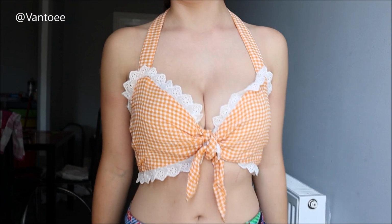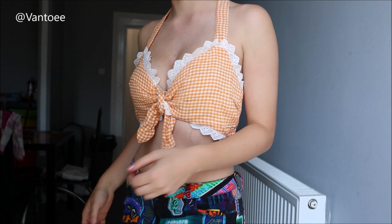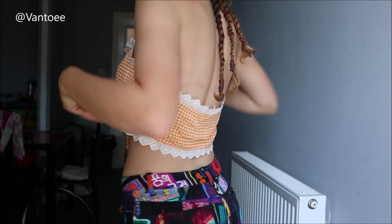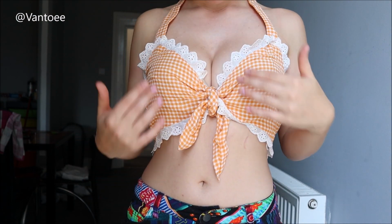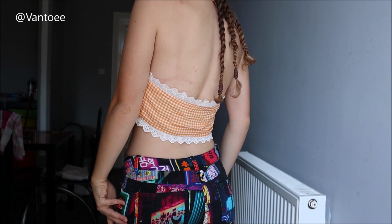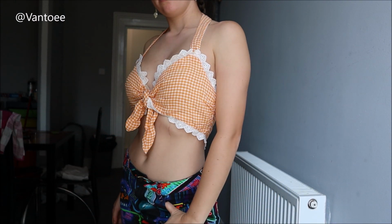So this is how it fits, and it's just such a cute, very feminine top, and I just love everything about it. It's not very tight, especially for a small, but I think I could probably bring it in more at the front, but if I tie it any more, it'll start tying in the lace. So I kind of like that it's a bit more of a relaxed fit, especially for summer. So no, I really like it.